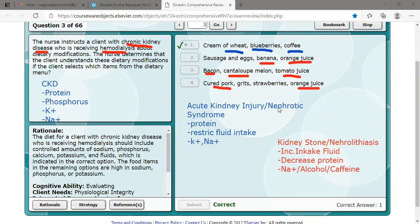In case of kidney stone, if a stone develops inside the kidney, we call it nephrolithiasis. So if a patient has this problem, what do you educate them? If you ask me what are the risk factors, who is at risk to develop kidney stone: the patient or the client who takes excess protein, excess sodium, calcium, and oxalate intake, or inadequate fluid intake, they have a chance to develop nephrolithiasis. So it is the risk factor.